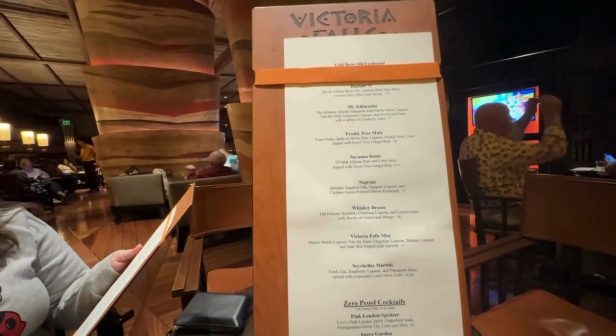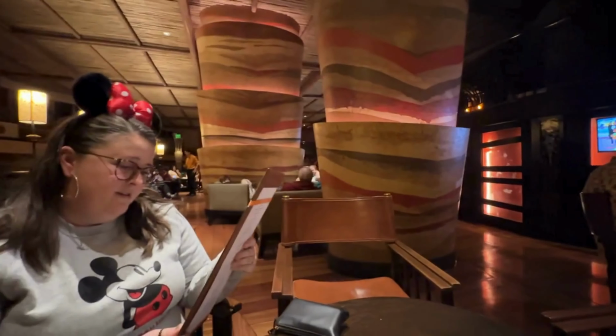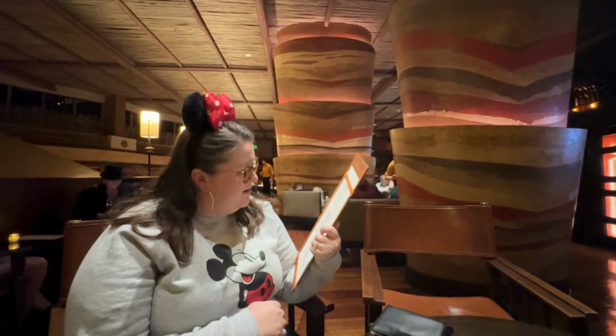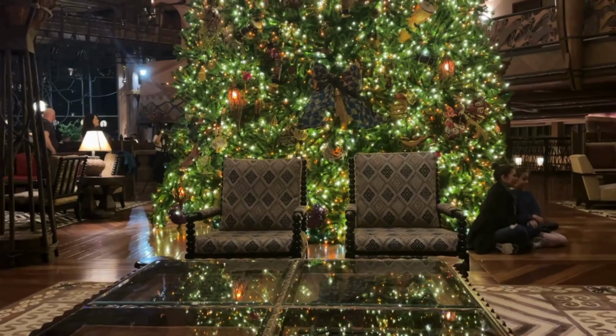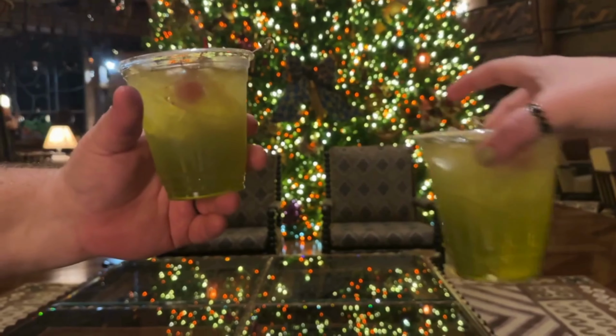So we made some major life decisions here. First of all, we're picking our drinks on the cocktail menu. But the important decision we made is we're going to get it to go and take our drinks. Well, you'll see where we're going soon enough, won't you? Cheers. Cheers. Merry Christmas, Merry Amber. Merry Christmas.